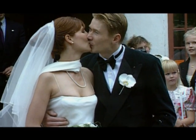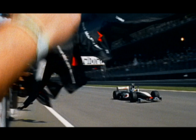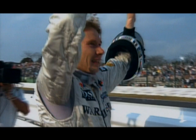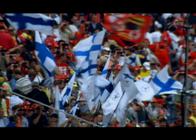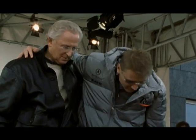He married Erja in 1998, and the same year he became world champion. And he made it back-to-back Formula One victories in 1999. But in 2001, he left Formula One.